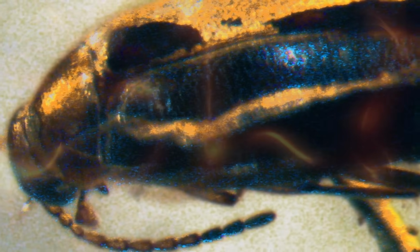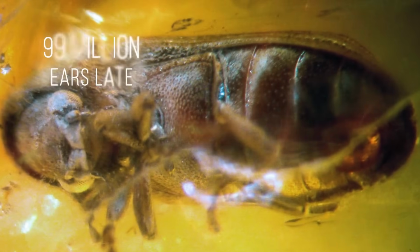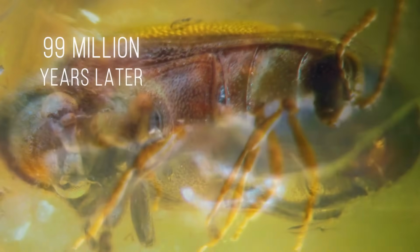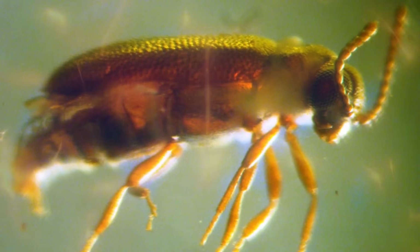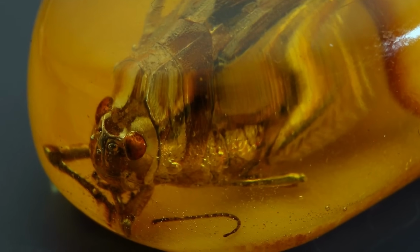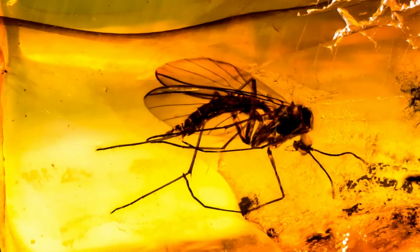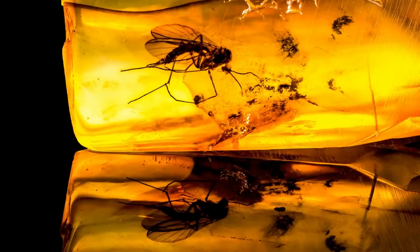The rare insects in amber were found in the form of structural coloration, but only at specific wavelengths. It all explains the very intense colors rarely found. 99 million years later, these bugs can still show their vibrant colors – blue, purple, and green. Some of them appear so different in color and shape that they almost look like they're from another world. Which of course they are, a very old one.